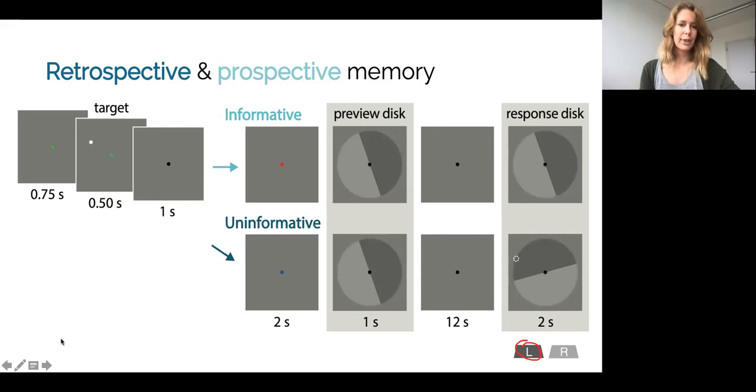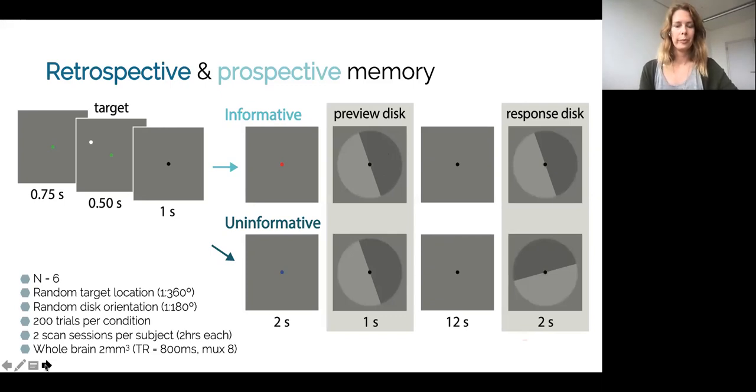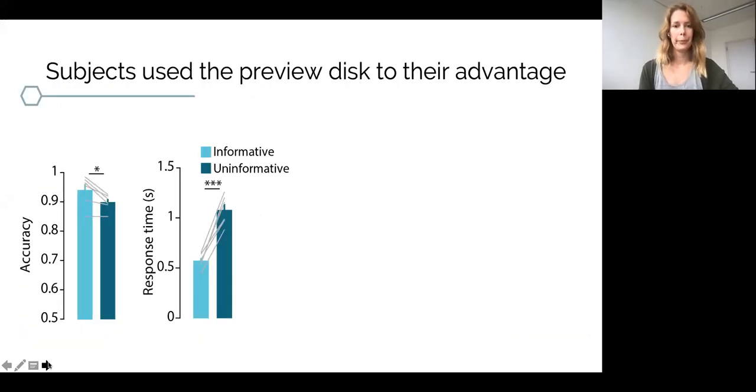So here you have to rely on the information about the target and where it was in visual space, in order to do this task at the end of the delay. So we again scanned 6 subjects. Importantly, again, that this target location is random, but so is the orientation of the preview disk. Subjects completed 200 trials per condition, and we did this over 2 scan sessions, and again, scanned the whole brain.